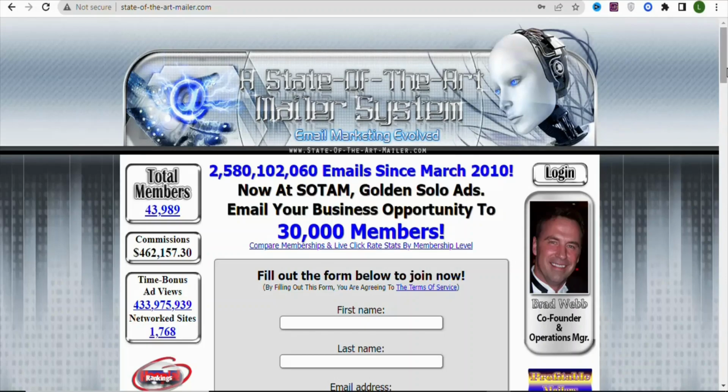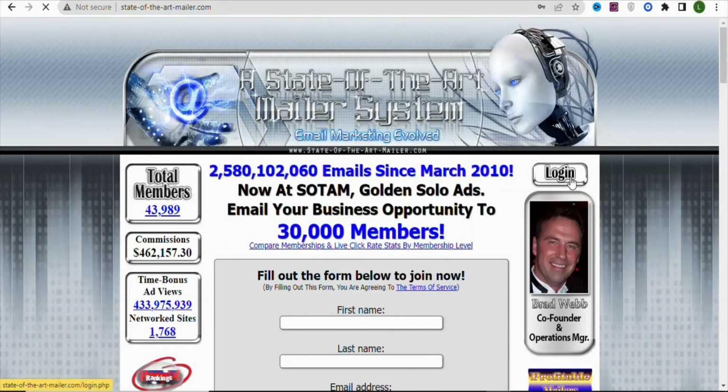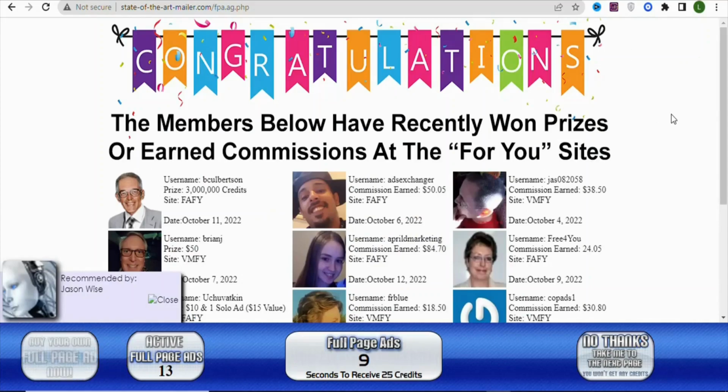So what you have to do is come right here, enter your first name, enter your last name, enter your email address, password, verify your password, click here, I'm not a robot, so that you can sign up for your free account. So I'm going to log in to show you more. Once you create your account, you are going to see a page like this. You can see right here, they want you to get some points, so just click right here, no thank you, so that you can proceed.